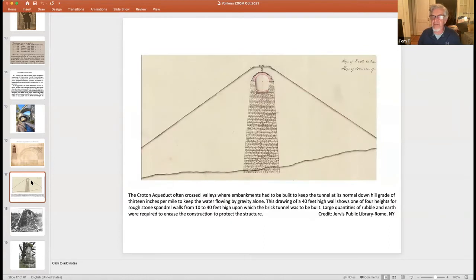Another, as we've mentioned earlier, a lot of the aqueduct was built on embankments that had to be raised to keep the decline of the aqueduct at a steady 13.5 inches per mile. And when the aqueduct crossed valleys, the aqueduct embankment walls had to be raised anywhere from a few feet up to about 55 feet. And here's one that shows a 40-foot wall with the aqueduct built on top of it and enormous amounts of rubble and earth embanked on either side of it to hold the structure in place.